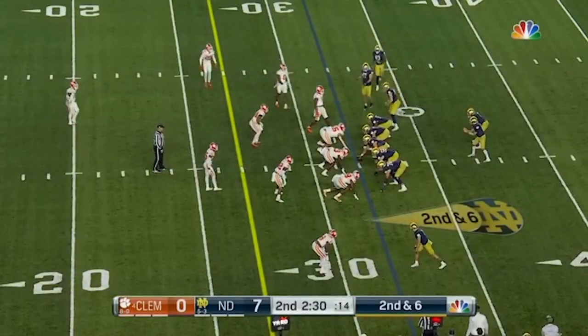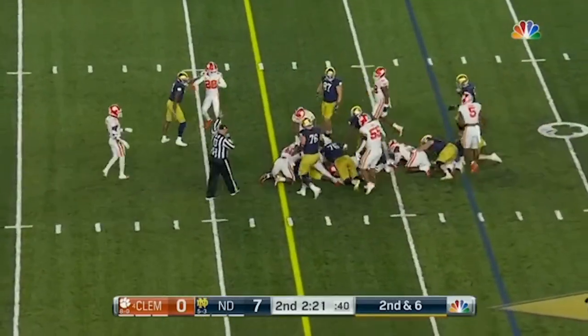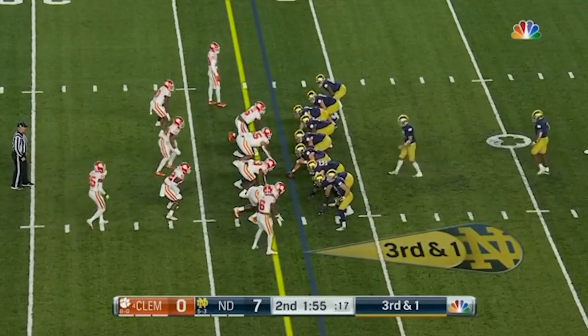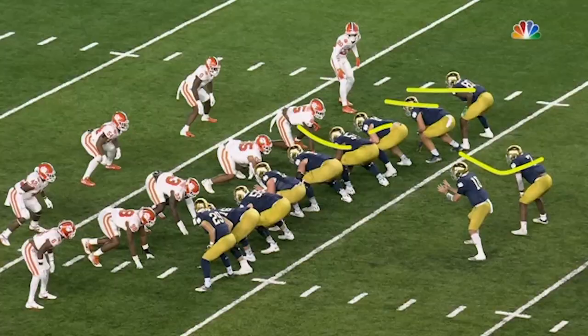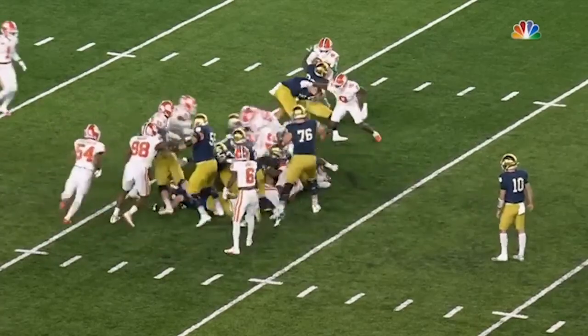Here they do a couple of shifts. Run the ball, exact same play. So, it's just inside zone with a different guy coming across to block the backside. Now again, 3rd down. What do you think they're going to do? The whole world knows it. They move the running back out of the pistol, and they run the ball again.